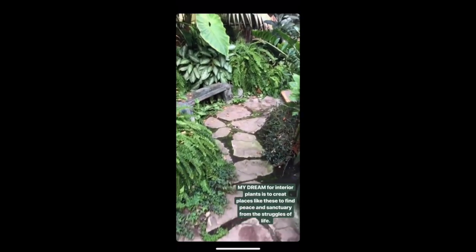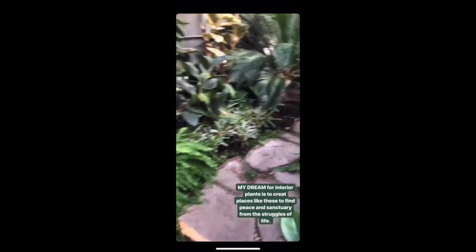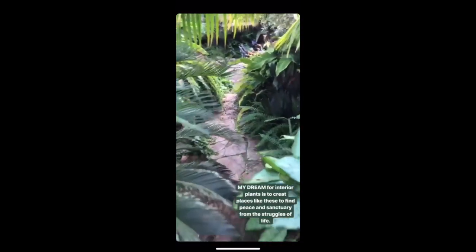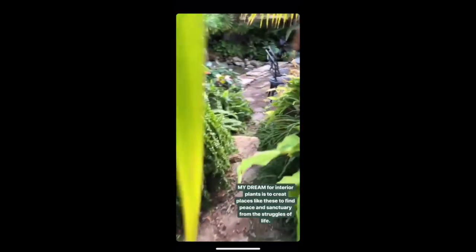My vision and my inspiration for interior plants is to create places like these where people in hospital rooms or in their workplace can come and find peace and clarity and sanctuary from everyday trials and struggles.